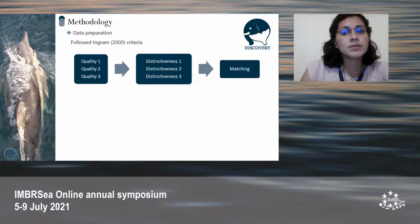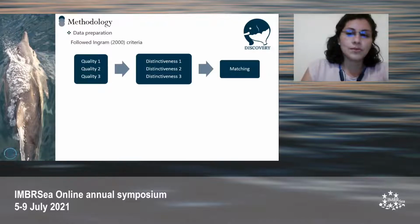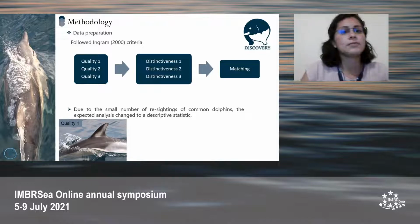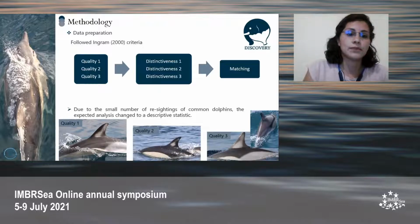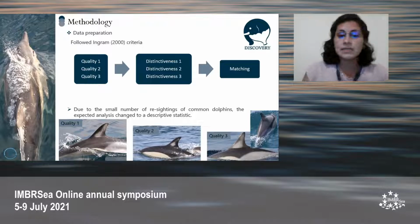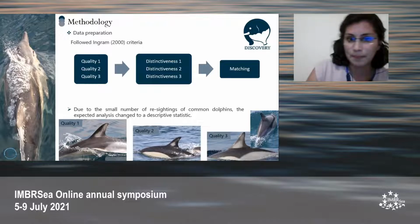Because I used photos, I used the Discovery software, and for this, I used the Ingram 2000 criteria. With this, you have to categorize each photograph by quality, then move to distinctiveness, and then move to matching. This was done for each and every single photograph I had. Due to the small number of recaptures of common dolphins, the expected analysis changed to descriptive statistics.